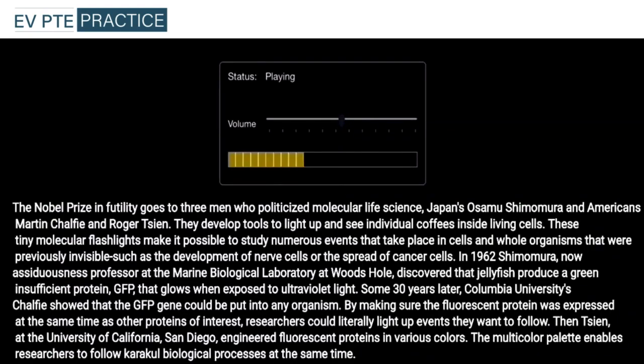In 1962, Shimomura, now emeritus professor at the Marine Biological Laboratory at Woods Hole, discovered that jellyfish produce a green fluorescent protein, GFP, that glows when exposed to ultraviolet light. Some 30 years later, Columbia University's Chalfie showed that the GFP gene could be put into any organism. By making sure the fluorescent protein was expressed at the same time as other proteins of interest, researchers could literally light up events they want to follow.